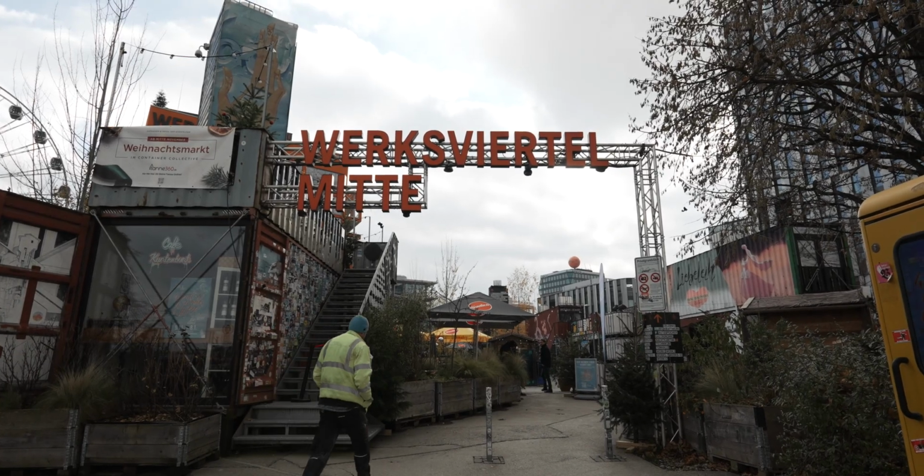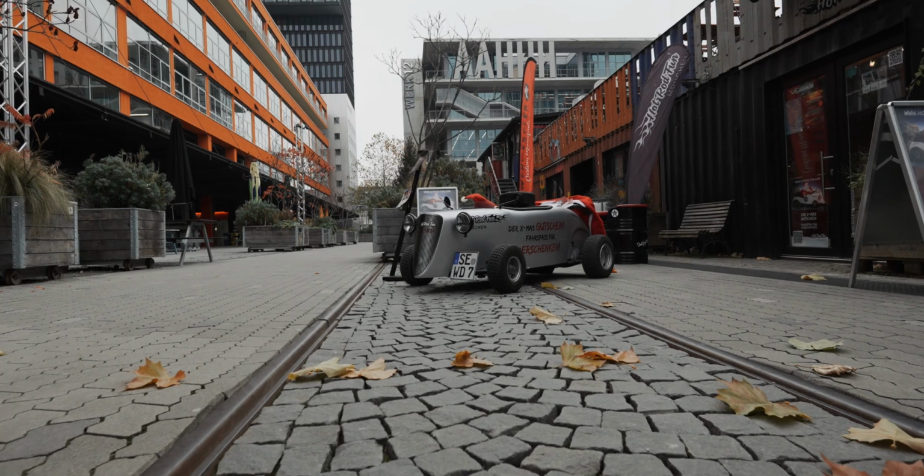The area that we're staying in is called Werksviertel, and I wanted to talk a little bit about it because before this area was built, Katarina said that no one ever really came here, but now they've built it out to be like an arts and entertainment district.